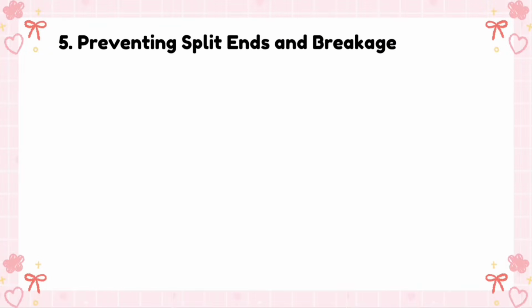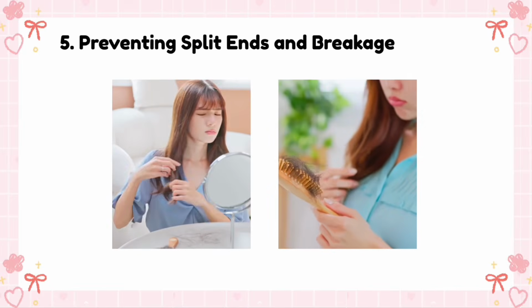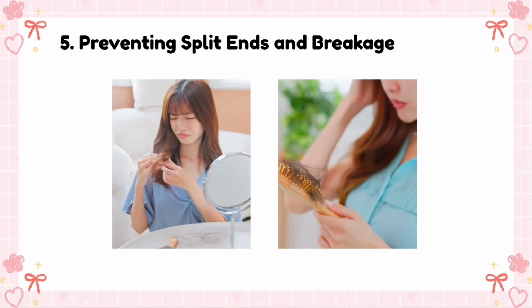Preventing split ends and breakage. Preventing split ends and breakage is a crucial part of maintaining healthy and beautiful hair.